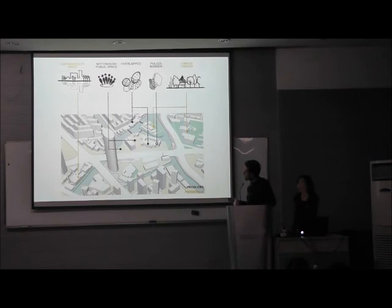So this is about the problems that we have in our surrounding area. Problems and potentials, opportunities. Maybe I don't need to speak about that because you can easily read it on the slide. Maybe one of the most important problems is about the border. I mean, all of this area, it's like there is no connection between this area and this area. So one of our goals was how to connect this area that is like a pool border to the border.